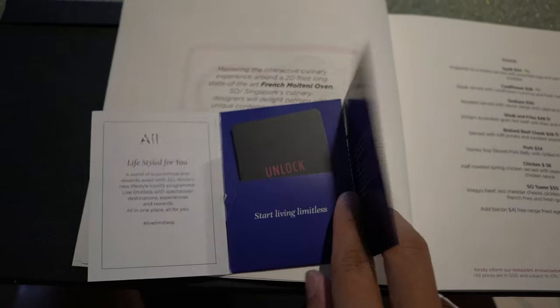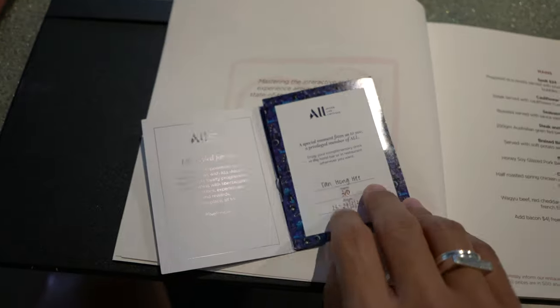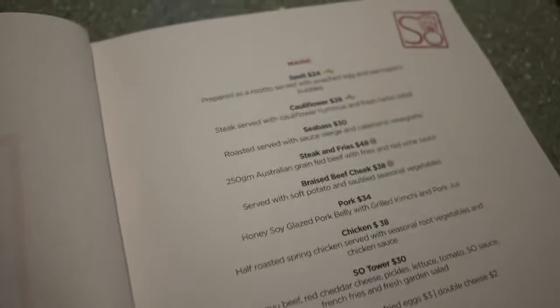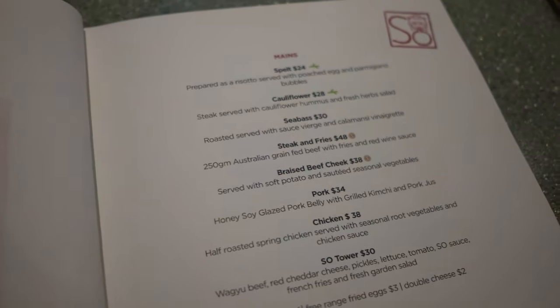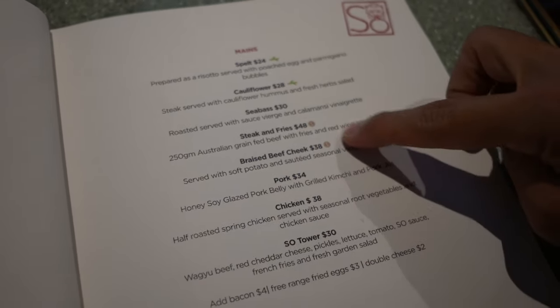Plus member, you can order beer, wines, soft drink or juice with this voucher. And then we are having the beef cheek and steak and fries. It's because we saw this marking, this means that it's the chef's signature. Oh, thank you.